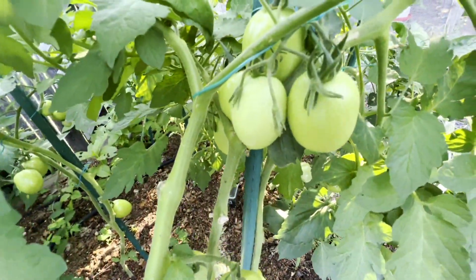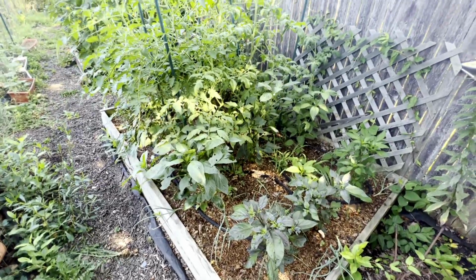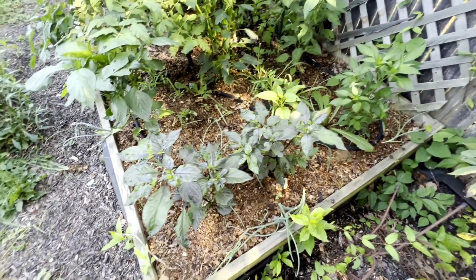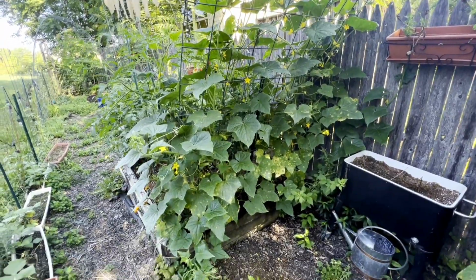Look at that. And then back on this end is just some peppers, which are very much hidden from the other direction by all these tomatoes, and a lot of weeds, y'all. I just haven't gotten in here yet. Here is another set of just absolutely beautiful cucumbers.